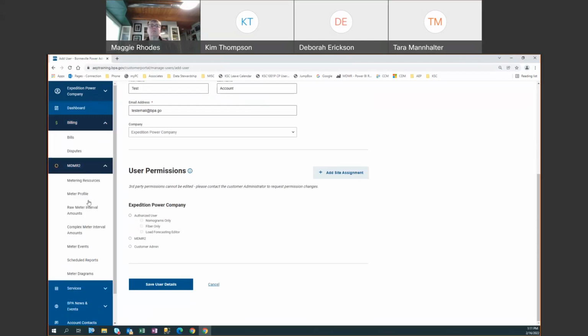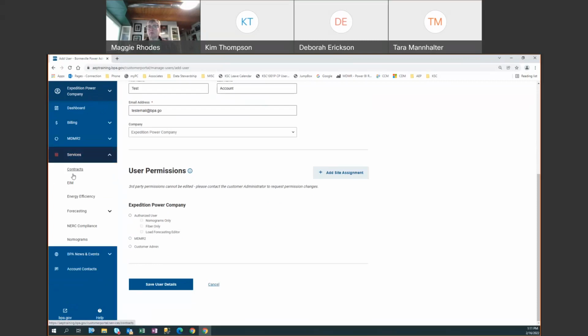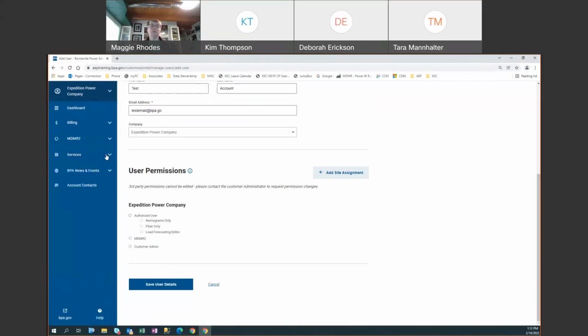They would be able to view or download metering reports, or they would also be able to view contracts, download those contracts, view load forecast or resource forecast, as well as these other items that pertain to your site. So the authorized user has access to everything.